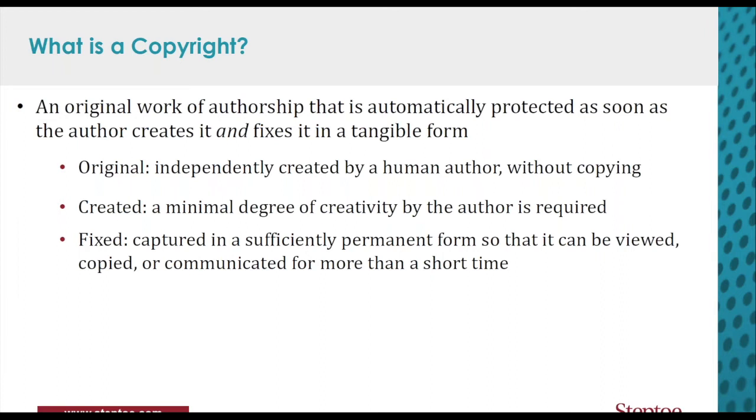What a copyright isn't are things that aren't fixed. So as I just said, that improvisational speech that isn't fixed in any format, that's not going to be copyrightable. Concepts, processes, short things that aren't necessarily original or creative, like a title or a short name, familiar symbols, designs, or things that aren't really original or created. They don't have that higher level of creativity.